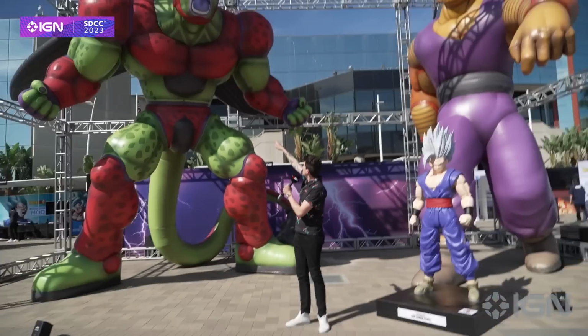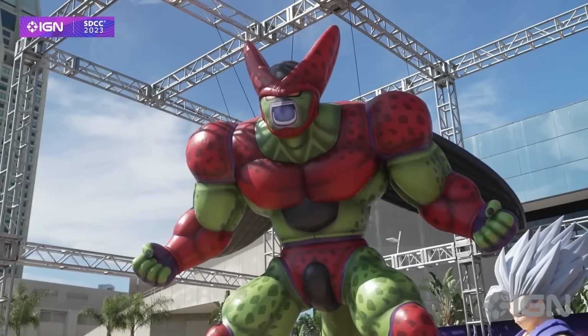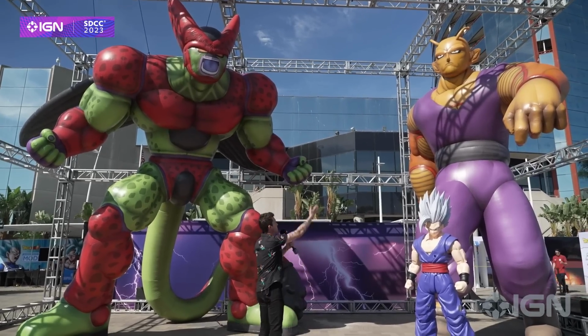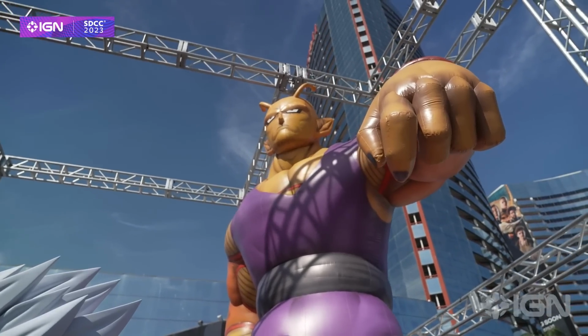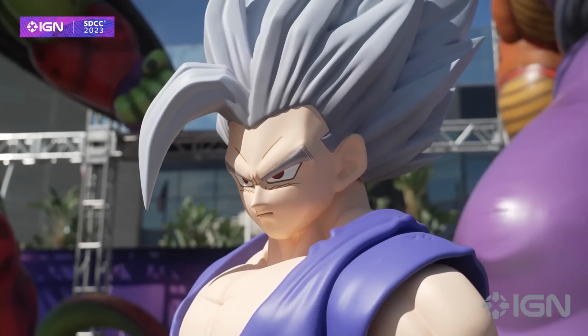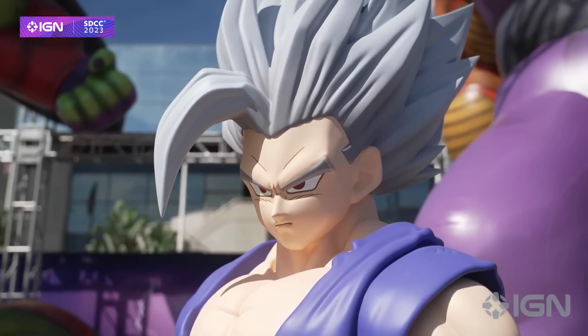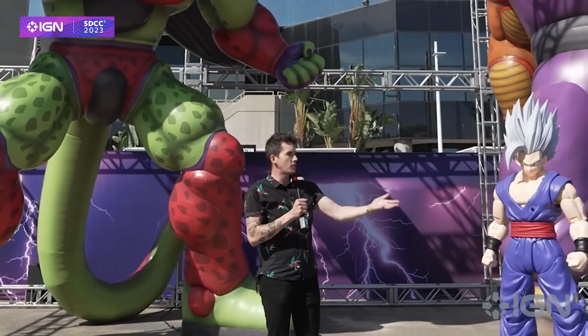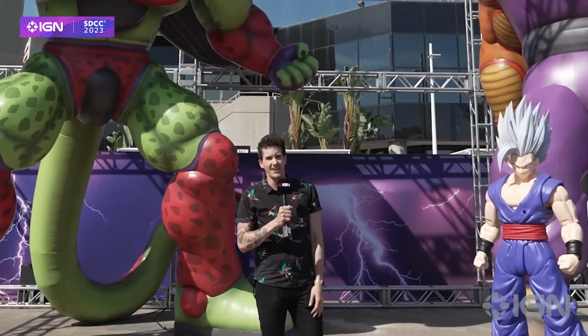But also, look at the size of this guy. Get a load of this giant inflatable Cell, Max. I hope there's someone here who can take him down. Oh, what about Orange Piccolo? He's over here. I love this. This is so cool. With all due respect to normal, very large Comic-Con sized statues, giant inflatable ones are also super cool. Those are just a few of the super cool things on display here. Let's go take a look.